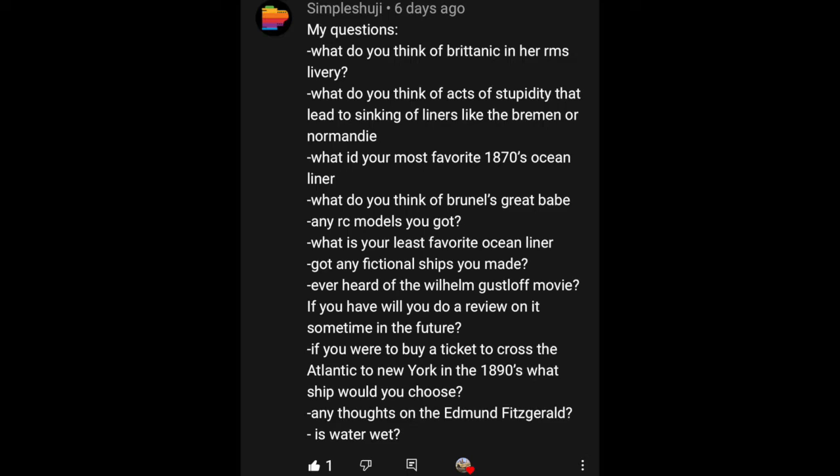Ever heard of the Wilhelm Gustloff movie? Yes, I have, but since it's in German, that makes it too out of reach. If you were to buy a ticket to cross the Atlantic to New York in the 1890s, what ship would you choose? Probably the Oceanic or Campania. Any thoughts on the Edmund Fitzgerald? I think it was a tragic event, but I don't really know much about it. Is water wet? I'm pretty sure it is.